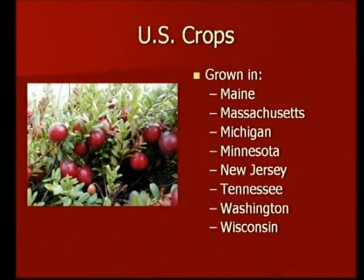Now, with cranberries, what we see is they're one of the rare kind of fruits or berries that actually grow in colder climates. So the U.S. crops, now these are the states where these berries are grown. They're grown in Maine, Massachusetts, Michigan, Minnesota, New Jersey, Tennessee, Washington, Wisconsin. Now these states in the United States are basically states we don't really think about a lot of farming, but they're great for cranberries. I grew up in Massachusetts, and I know that we used to go to the Ocean Spray bogs where they used to give us tours for cranberries.